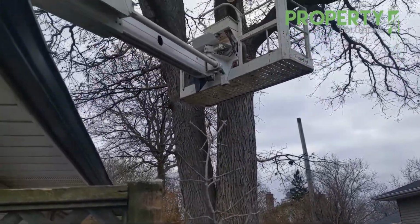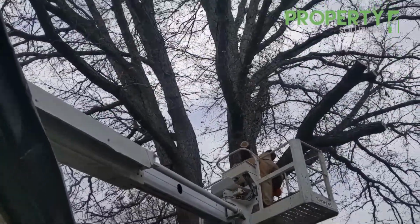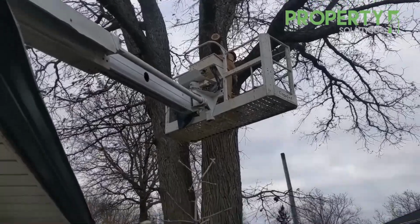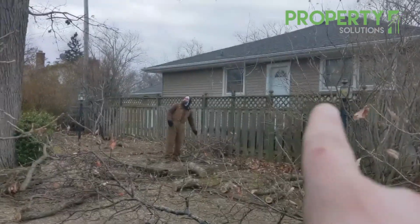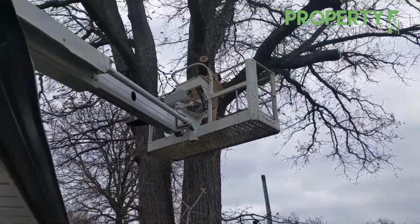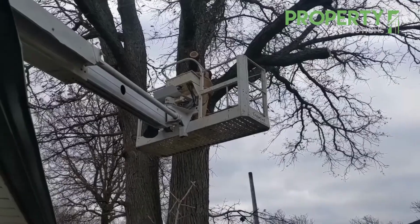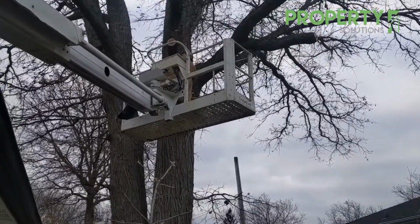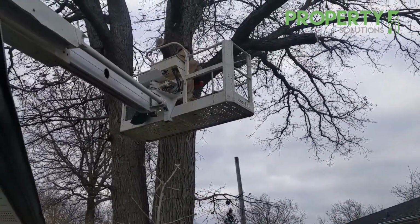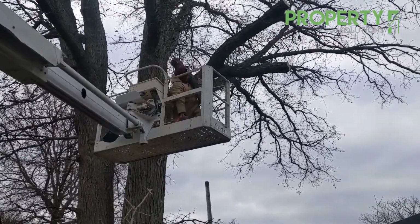So to take this whole tree down, it's probably going to take about 6 or 7 days. They've got to take it off in little chunks and throw it down, just because we are surrounded by so many properties on either side of us. We want to make sure that we're being safe. They're making good headway. First day at it. It's freezing out here. That guy's got no gloves on. It's crazy.